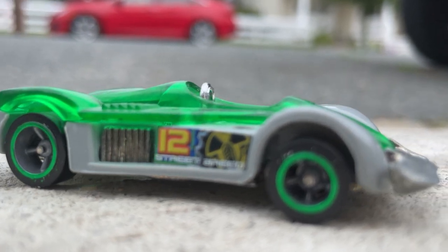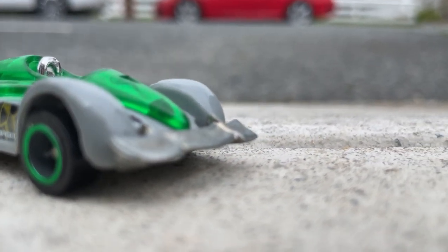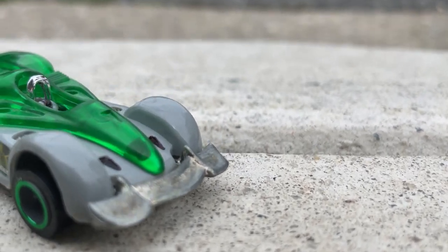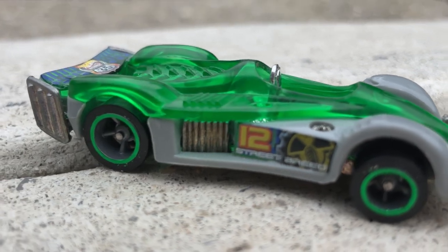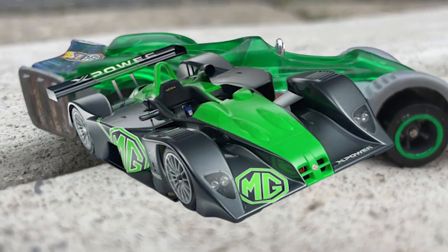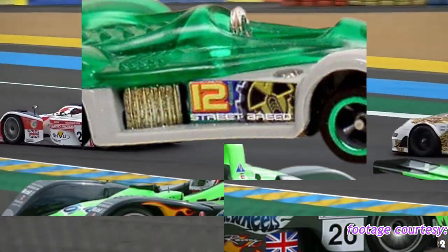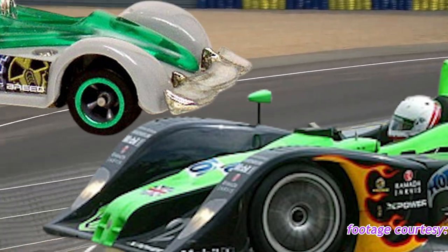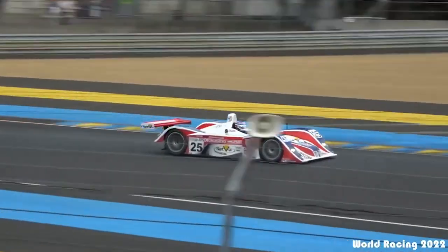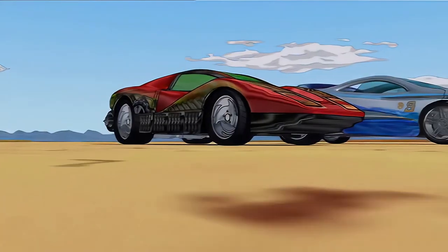Road Rocket, as the name suggests, is an overly exaggerated LMP racer, the race car equivalent of a rocket ship. The LMP car I'd say is closest to Road Rocket would be the MG Lola EX257. It has a similar flat aerodynamic deck, the rear wing, and front fenders. The actual car even has a Hot Wheels livery. Small world, isn't it?